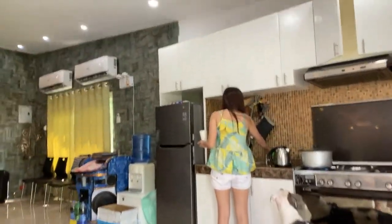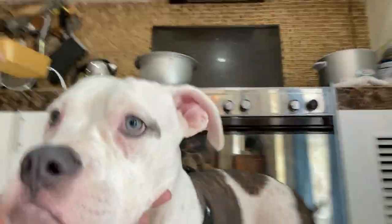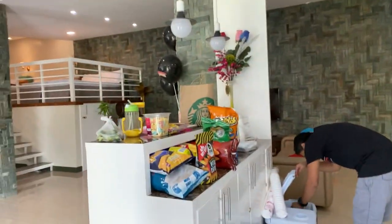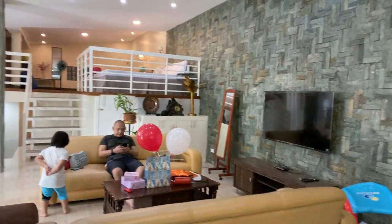Pagpasok mo ng bahay, ang makikita mo si Hans. Hi Hans. Ito yung kitchen. Bar counter. They have the ref, water dispenser. Air conditioning. This is the living room. I have the TV. And meron na rin ditong video kaya kung gusto niyo. This is the dining area.